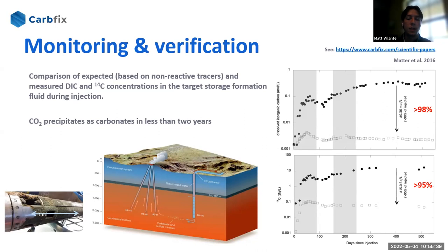And in the CarbFix demonstration site, a lot of the work was done on this exact topic. And they showed that through measurements of dissolved inorganic carbon and carbon-14 isotopes through non-reactive tracer tests, the target storage formation could mineralize between 95 and 98% of the injected CO2 within roughly a year or a year and a half.